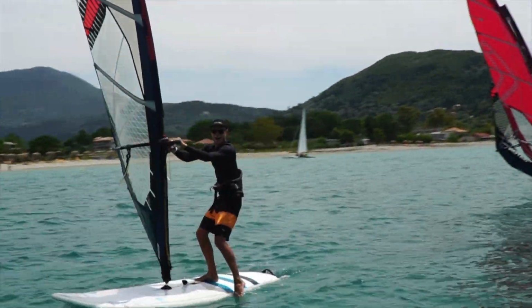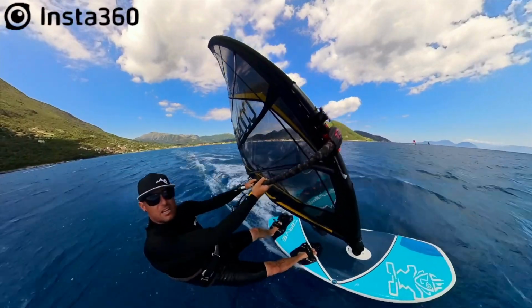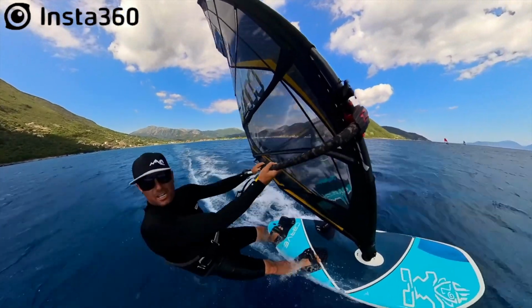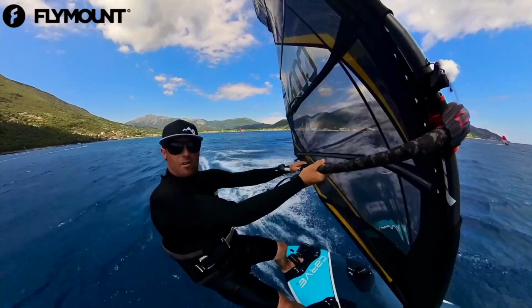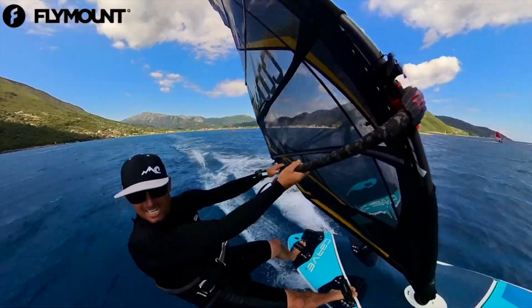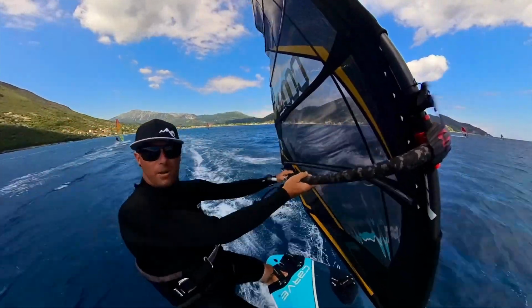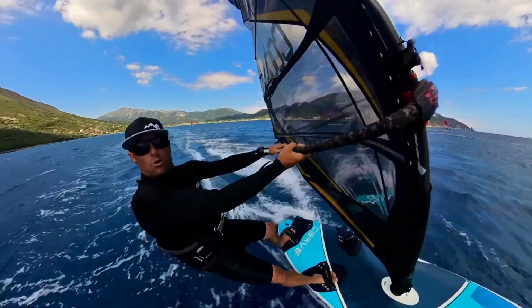So what I'm doing now, planing with harness and footstraps, is well above the level to become a Start instructor. To become a Start instructor, it's a 1-week training course, the Start Windsurf Instructor course, run in light winds ideally, and run by a trainer at an RYA recognised school. But there are prerequisites to get onto that course.